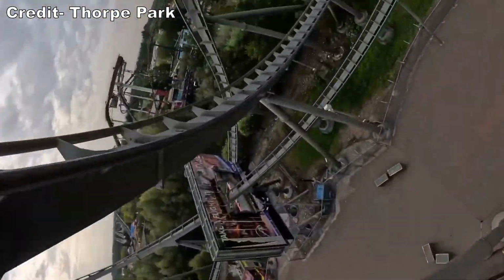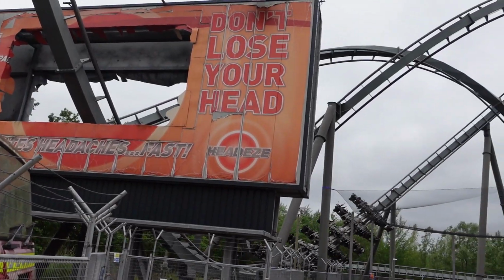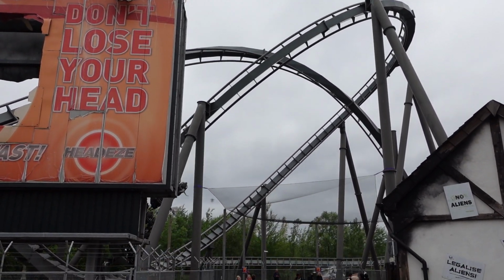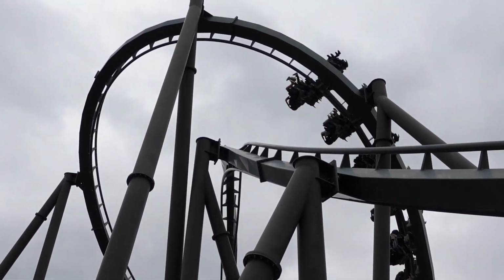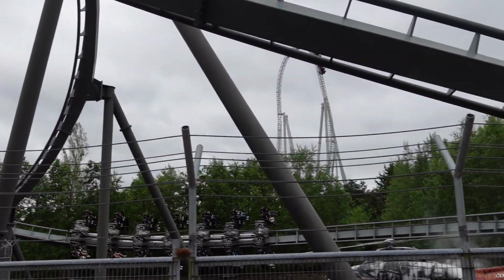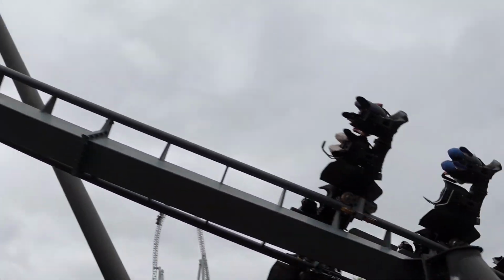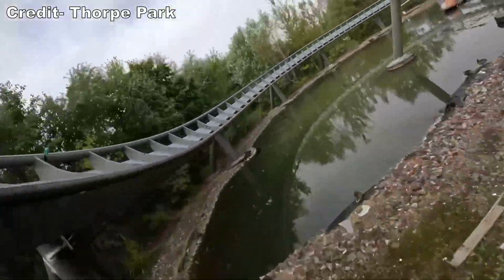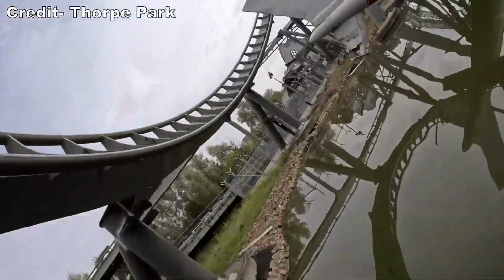This offers sustained positive Gs. They are particularly strong in front, and I'll usually gray out here once again. They're not quite as strong in back, but still decent and very sustained. This is followed by a low rightward turn. This time, the G's are reversed. They are solid in front and even stronger in back.